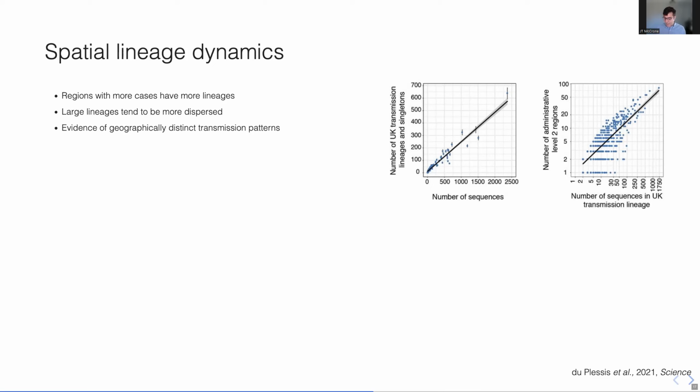So areas with very high numbers of cases in the first wave also received a very high number of imports, or a very high number of transmission lineages that spread within those countries, those counties. If we look now at each transmission lineage, we see that the larger the transmission lineage is, so the higher the number of sequences in that transmission lineage, the more widespread it is.